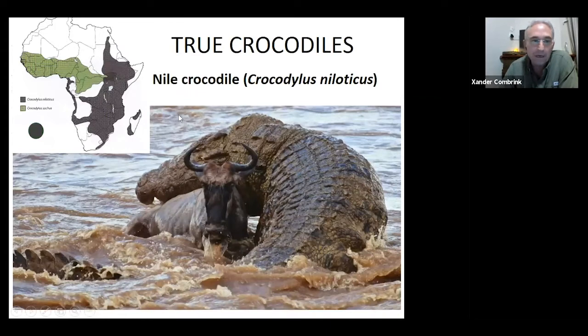The Nile crocodile is found throughout Africa, really from Egypt all the way down to northeastern KwaZulu-Natal. I'm just going to see if I can get my little pointer here. So it's got a very interesting sort of distribution.